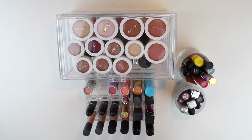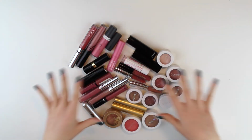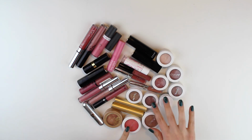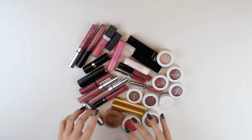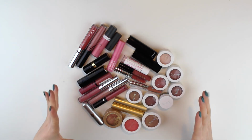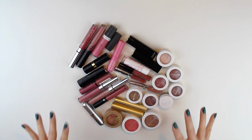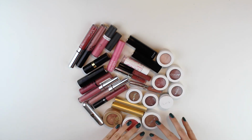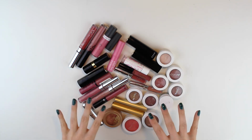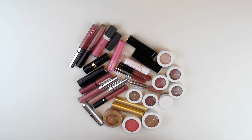All right, so now let's switch over to all the products that I'm decluttering. So these are all the products that I decluttered in this video. I went through all of my Colourpop products, all of my lipsticks, or at least some of them. I haven't got to all of them yet, but this is a huge chunk of lip products that I'm getting rid of, and also my Colourpop products. So I'm really happy about this. I'm gonna be giving away some of these, and others that are really old I'm just gonna get rid of.